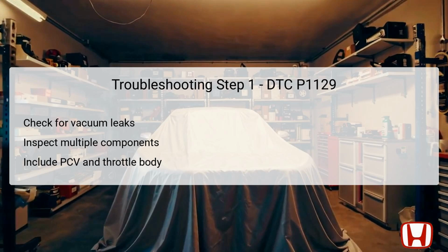This process is essential, as even minor leaks can cause significant discrepancies in the manifold pressure readings. Begin by inspecting various components, including the PCV valve, PCV hose, evap canister purge valve, throttle body, intake manifold, brake booster, and brake booster hose. Each of these parts plays an integral role in maintaining correct manifold pressure. If any leaks are detected during this inspection, they should be repaired or replaced immediately. Successful rectification of any leaks will help update the diagnostic status and potentially eliminate the DTC.